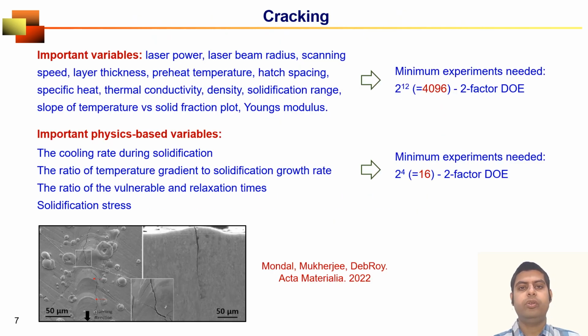Let's say we talk about cracking, which is one of the most important problems in additive manufacturing, especially in the additive manufacturing of aluminum alloys. Here I have put several variables like laser power, laser beam radius, scanning speed, and so on that affect crack formation. Precisely there are 12 variables, and if we follow a two-factor design of experiment, the minimum number of experiments that we need is more than 4,000. Even if you do one successful experiment a day, you need more than 10 years to gather the data. So that's not a feasible process.